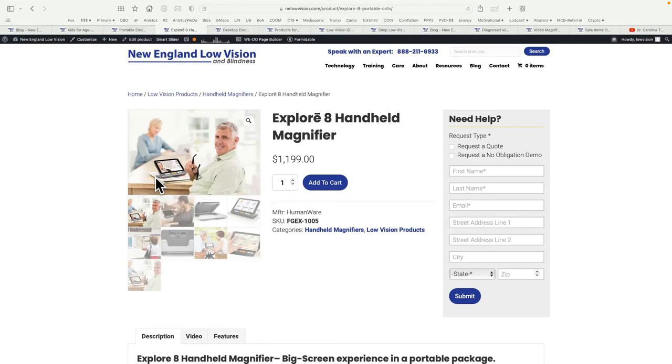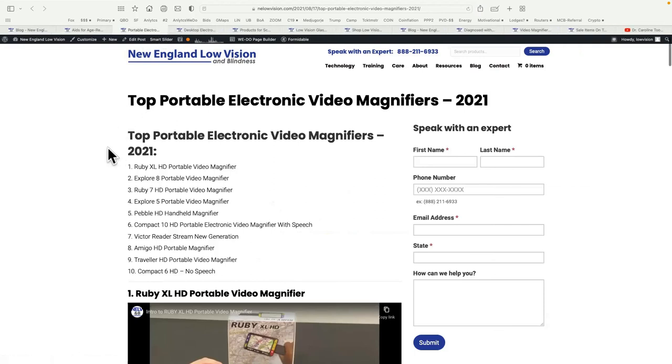This is the Explore 8, which is an 8-inch version. This has no stand. This is not the best for writing, neither are any of the portables, but these are on our top portable list, and you'll see that this will change, as I mentioned, this coming year. And also not on there is the new Ruby 10, which will likely be on it this year. The Ruby 10 has an extended arm that shoots out.